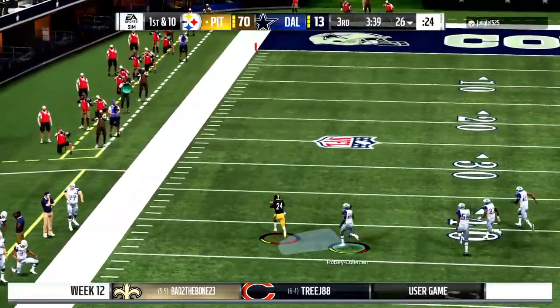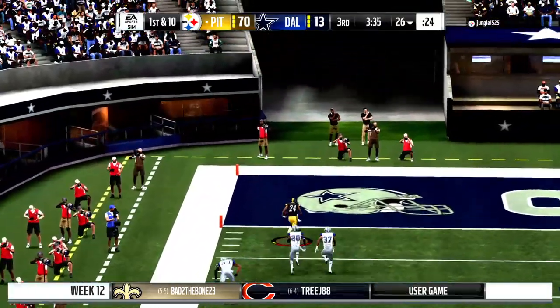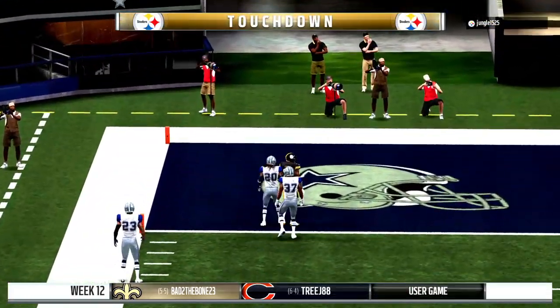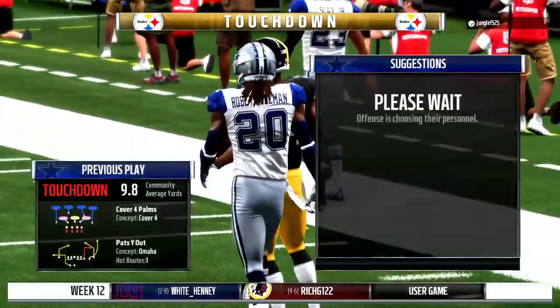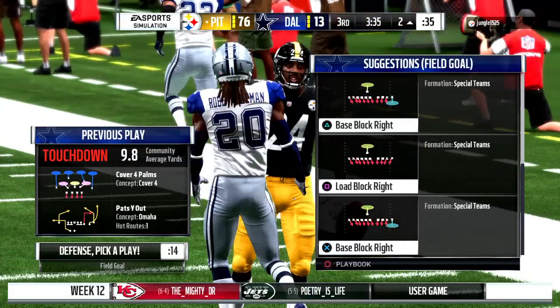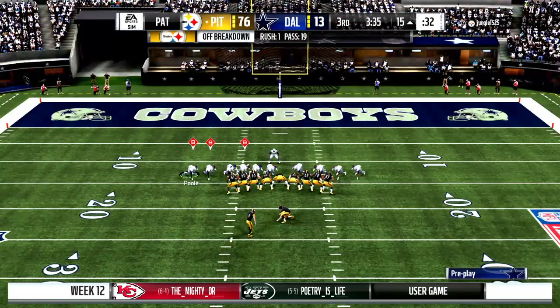Throw left side complete. It's Hines. And now nothing but green ahead of him. And he's going to take it in for a Steeler touchdown. Nyheim Hines, touchdown number 22 on the season. And this Steelers offense is running away with this one.